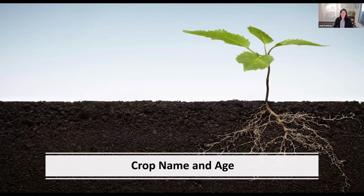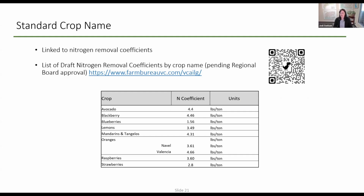Crop name and age. This is something that I've gotten quite a few questions about. It ties in with that outlier determination process, having a standard crop name so that we are comparing the same crops together, as well as the standard crop age. The age that's reported will determine the other orchard growers of your same commodity type that you'll be compared to for that outlier determination methodology. For tree crops, the categorizations that we've determined are 1 to 3 years, 3 to 10 years, and 10 plus years. So any avocado growers with orchards 1 to 3 years would be compared with that same age orchard grower, 3 to 10 years, and 10 years and over.